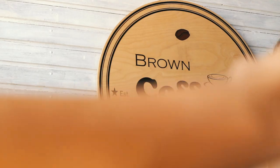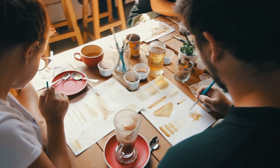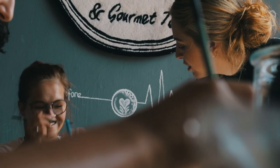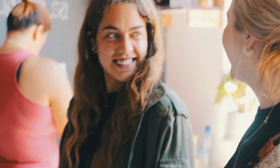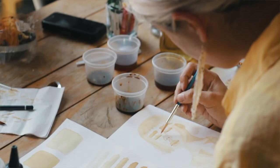So we are currently at brown coffee beans and gourmet tea. With the coffee workshops, I really want people to enjoy the experience of coffee culture and how that can be combined with art and the social experience. And I want people to take that back home or to engage with the space that they are in.